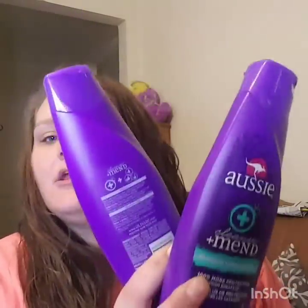So these were on the clearance event. These were included with the clearance event, which they rung up for $1.35 a piece. So two of them would be $2.65. Well, we had a $2 digital come off, which made these 65 cents for the set.